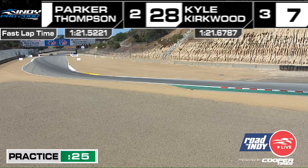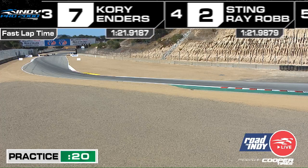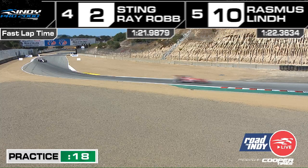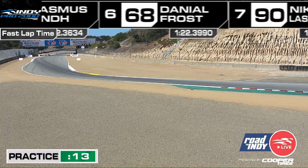You get a scholarship if you win. Let's put it that way. Less than 30 seconds to go. Parker Thompson's still on top, and I'm surprised we didn't see any more drivers go quicker. Now, that said, I'm not on pit lane. I wasn't able to see when they came up past us.